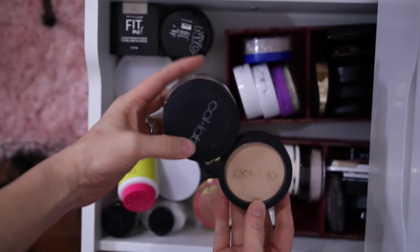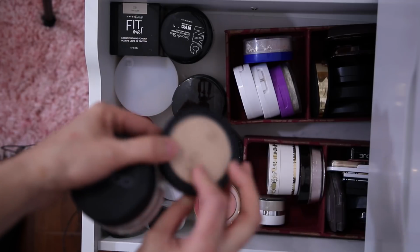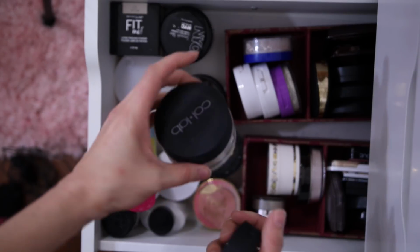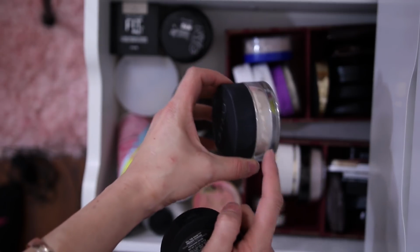So I found two more in my drawer. This is the Collab Makeup one. I've been using this one. It's Kill the Shine Press Powder. I'm gonna keep this. And then this is by Collab as well. It's the Loose Set the Stage Ultra Fine Loose Setting Powder. I'm gonna keep both of these. I don't know how I feel about this loose one. I need to play with it more.